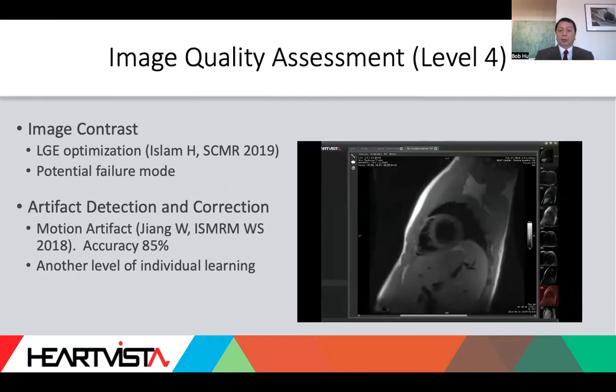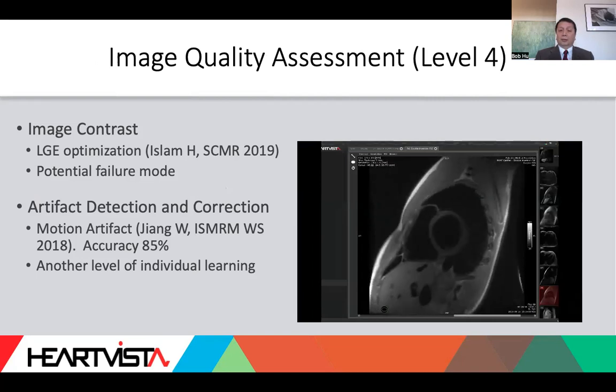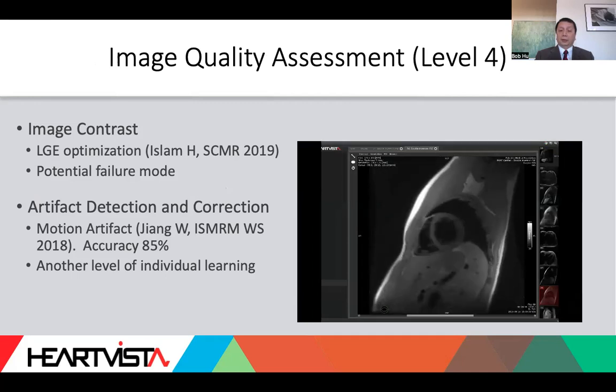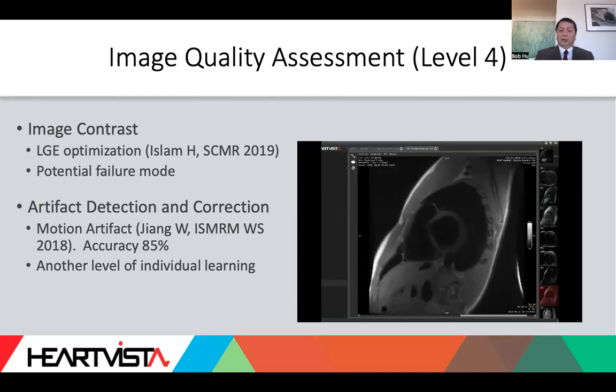And then there's the image quality assessment. Here we show you motion-related artifacts as an example. In this case, the machine has detected that there are motion artifacts and pauses to ask the user whether to rescan or to accept the adequate quality of the images and proceed.